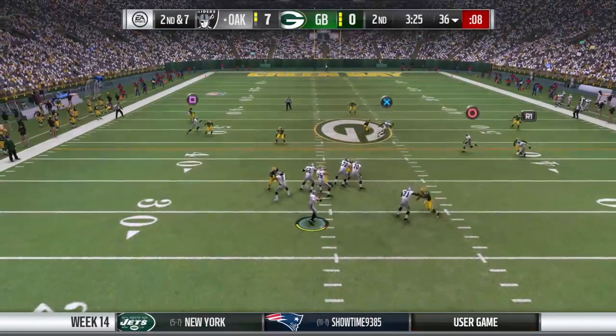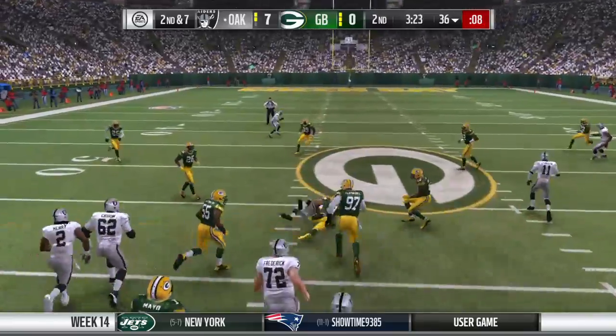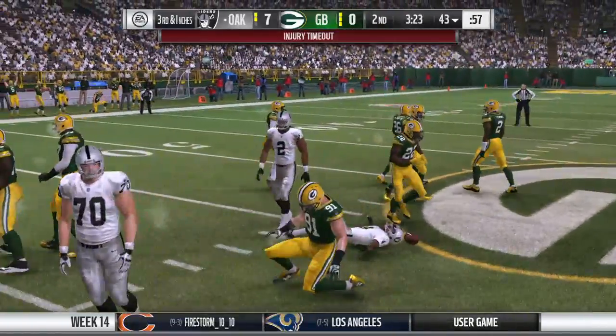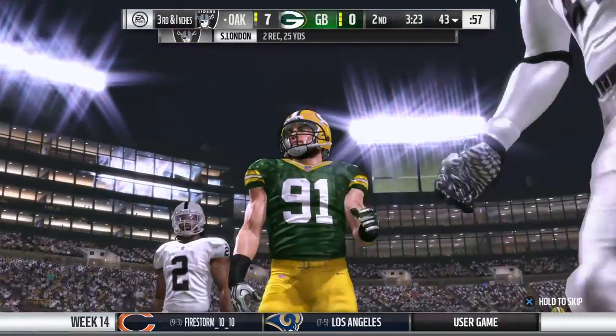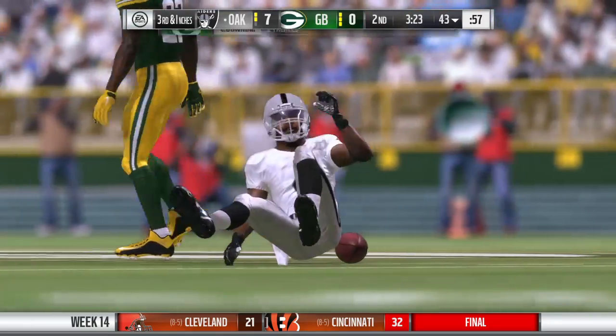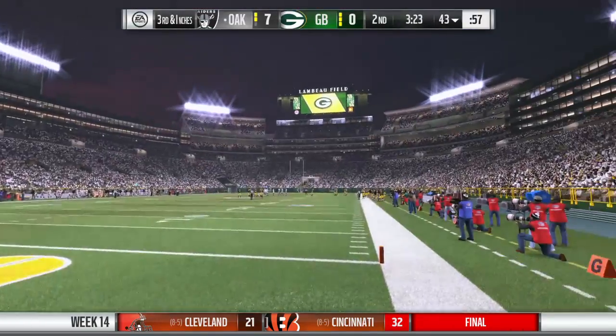Drop to throw. And he will find his man on the end route. Complete. Now, after the completion, we're going to get a timeout, an injured player. Well, he gets attended to. We'll step aside.